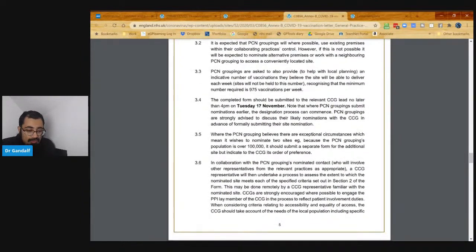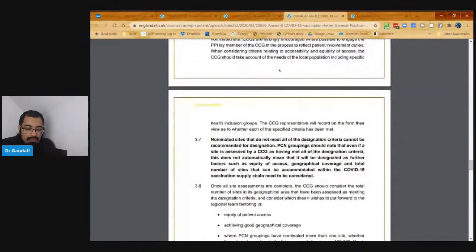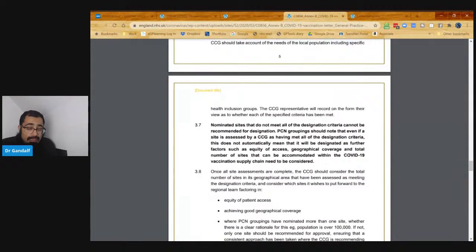I'm going to scoot down to 3.7 because the rest of them talk about the deadlines and timelines and other things with CCGs. It does mention here, and this is a slight one to take note of, which is why I'm guessing it's been bolded, that even if networks and practices were to nominate a site that they felt was appropriate, there is still the possibility that it may not be approved by NHS, because it needs to take into account other factors such as access to the area, equality of access for other people, and various other factors that they will consider once the submissions have been made.